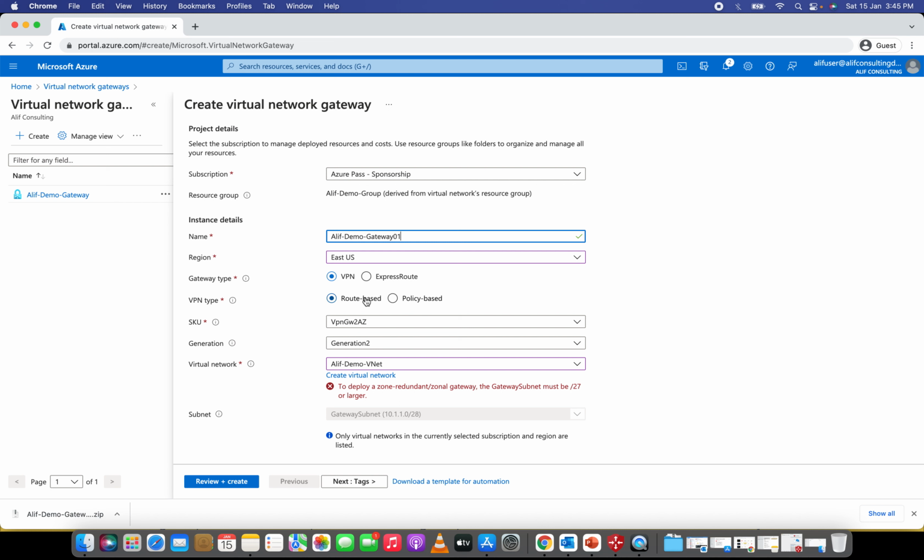So what is the difference between route based and policy based? It's just a difference of IKE protocol. In policy based, it uses IKEv1, and in route based, it uses IKEv2. But the major difference is the limitation. With policy based, you can only have one site to site connection, but with route based, you can have multiple site to site connections running from your multiple on-premise locations.